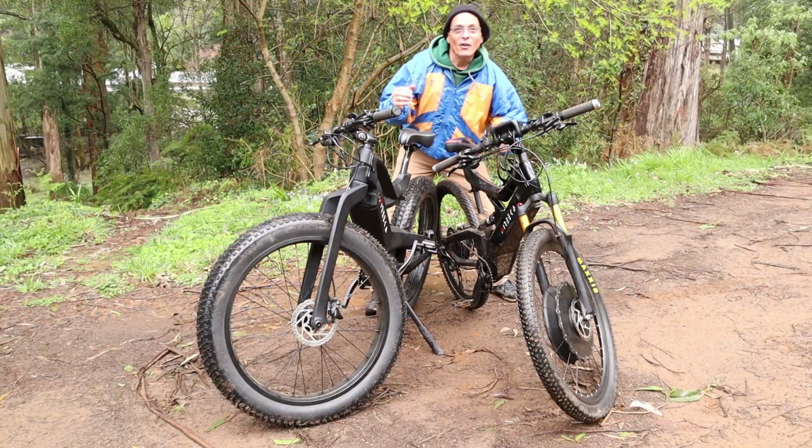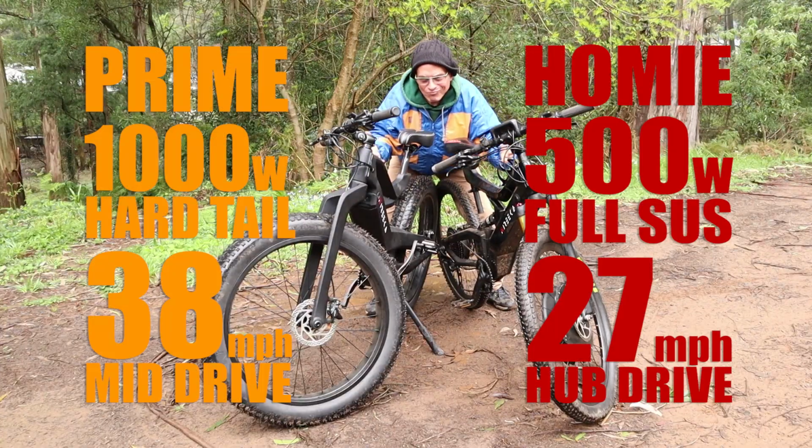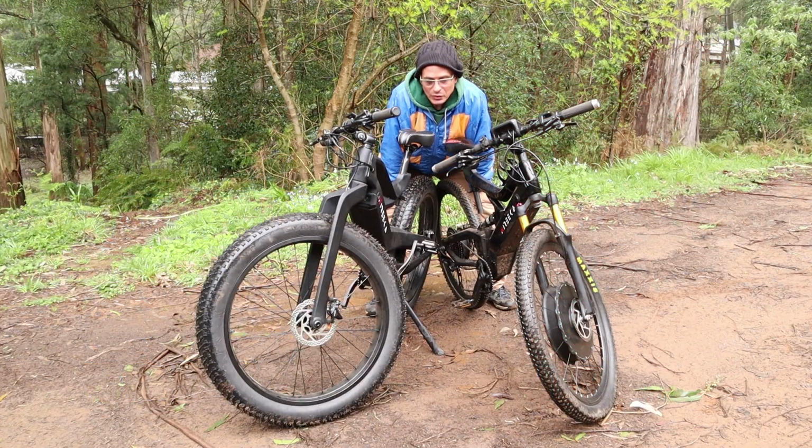Okay, on one side we have the Prime, on the other side we have the Homie. What are the key differences between the two of them? The obvious is the mid-drive on the Prime and the hub drive on the Homie. Suspension on the Homie, full suspension, no suspension on my bike. You can get the front fork suspension if you like as an option. I chose not to have it.